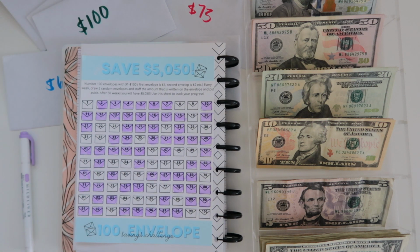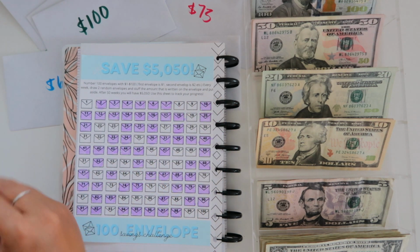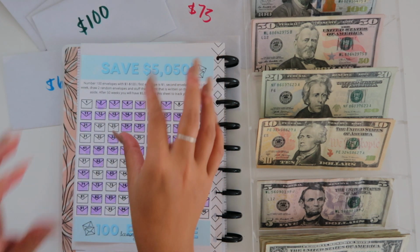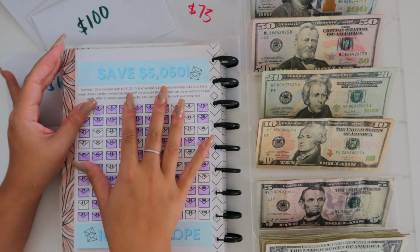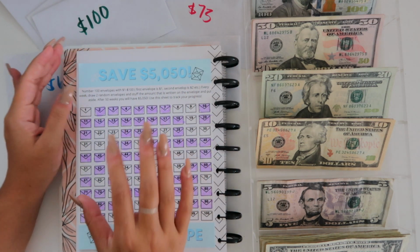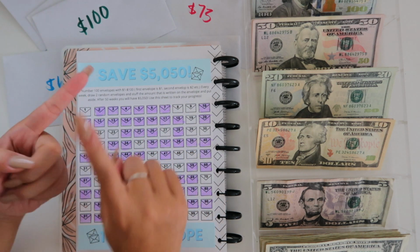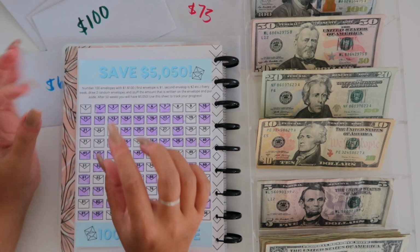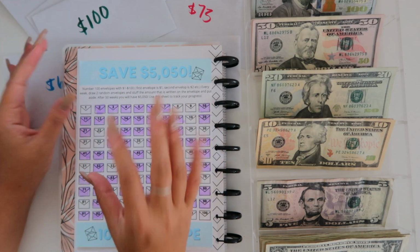100 envelope challenge. If you guys have been following my updates from the beginning of the year, then you know I used to randomly pull out my envelopes, and lately I've honestly just been kind of picking random numbers. This month in particular, if you guys have been watching my August budget weekly check-ins, we are very much over budget for the month of August.